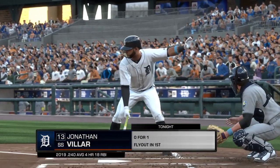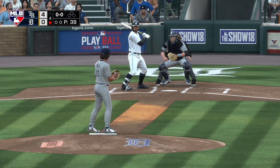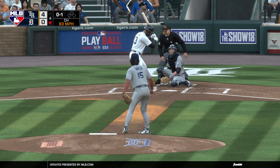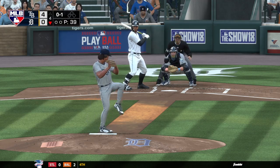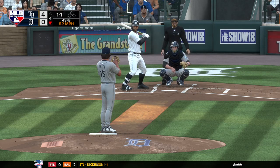Stepping in, Jonathan Villar comes into this at-bat 0 for 1 in the ballgame. Lots of baseball left in this one as we're still early on, but you don't want to fall too far behind. They're already down by a bundle, and one of the things you want your leadoff guy to do is get on and set the table for the big boys to start driving in some runs. Here's one that misses high. It's 1-1.